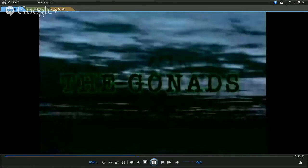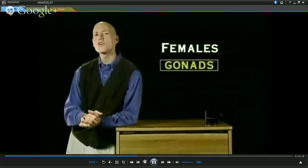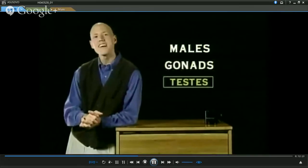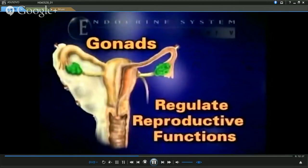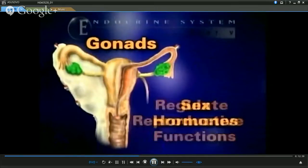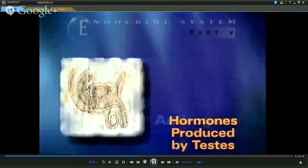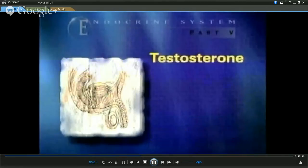The gonads! Both males and females have gonads. In females, the gonads are called the ovaries. In males, the gonads are called the testes. The gonads produce sex hormones that regulate reproductive functions. In females, these sex hormones are estrogen and progesterone. In males, the hormones produced by the testes are called androgens. The most popular and important male androgen is testosterone.